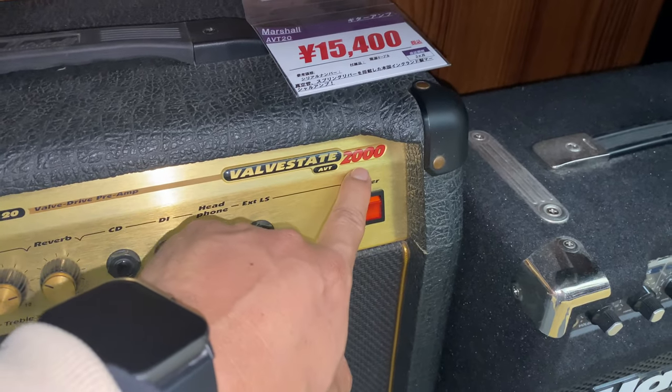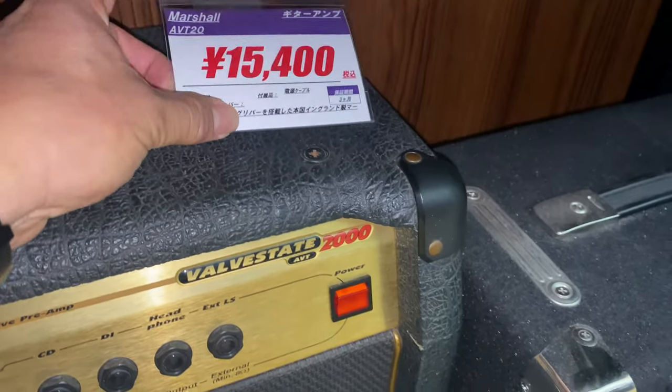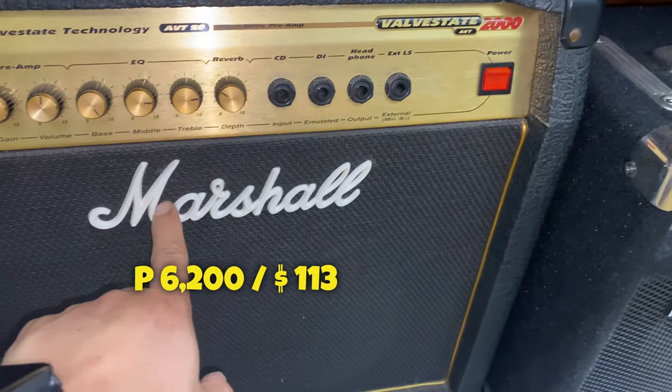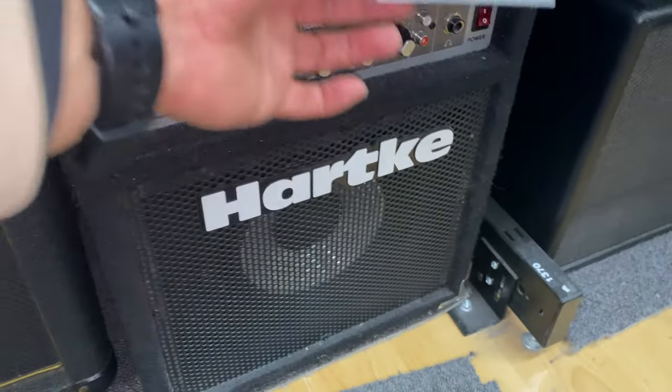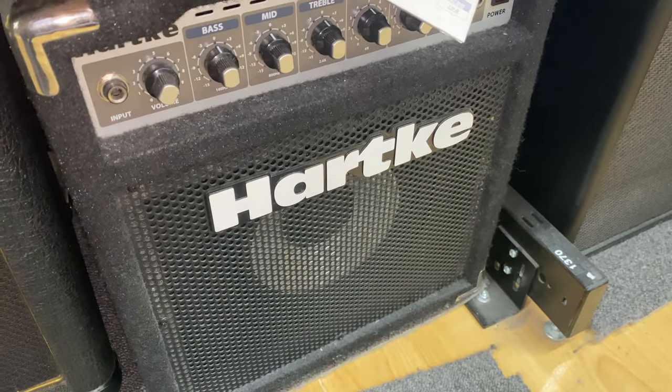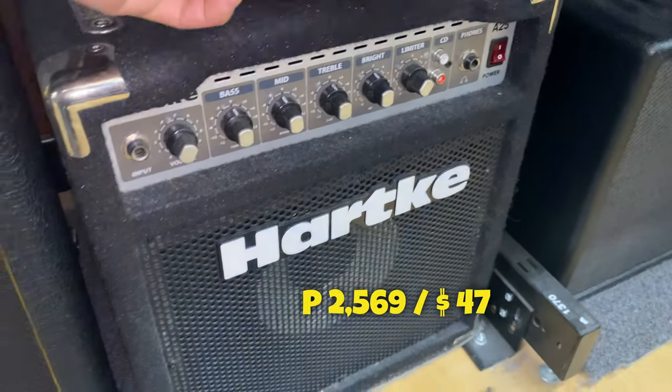So we have here Marshall AVT20, valve state 2000. The price is 15,400 yen. Marshall, very nice brand. We have a small one here, Hartke, 6,380. Hartke brand.